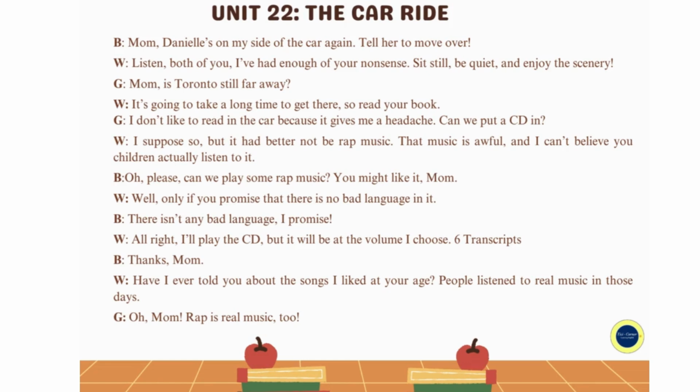Mom, is Toronto still far away? It's going to take a long time to get there, so read your book. I don't like to read in the car because it gives me a headache. Can we put a CD in? I suppose so, but it had better not be rap music. That music is awful, and I can't believe you children actually listen to it.